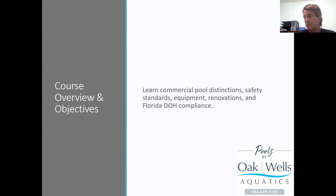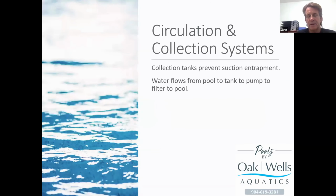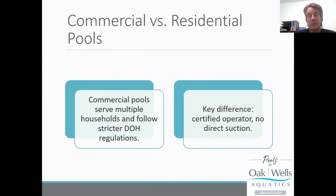monitoring and oversight. The Department of Health actually issues an operating permit for every commercial swimming pool in the state of Florida, and that permit needs to be renewed each year. So, looking at the commercial pools, which is what this class is supposed to focus on, there's three different types of commercial swimming pools. They're classified by the Department of Health and the Building Department.